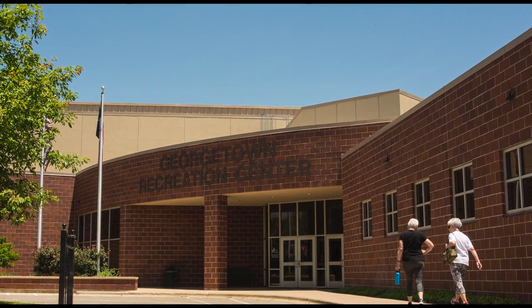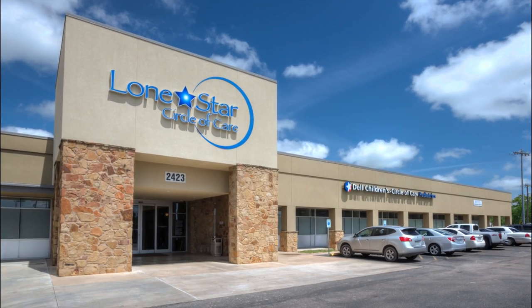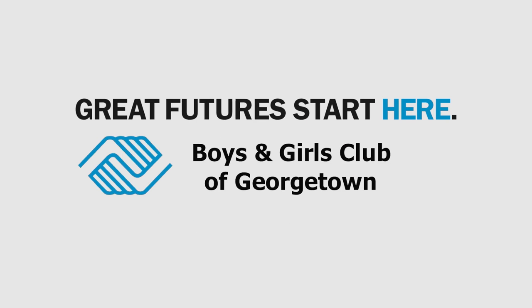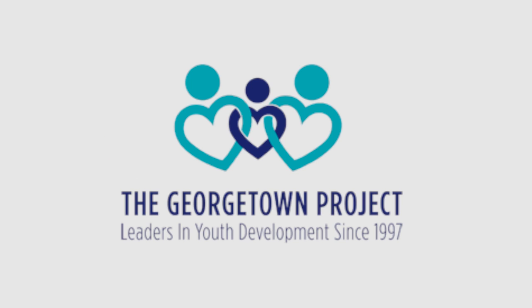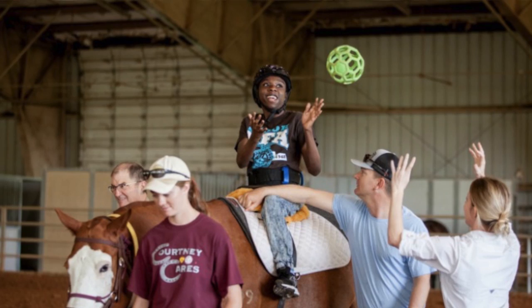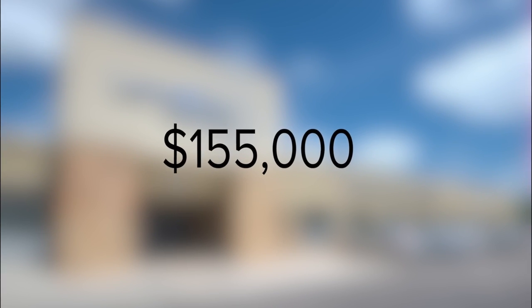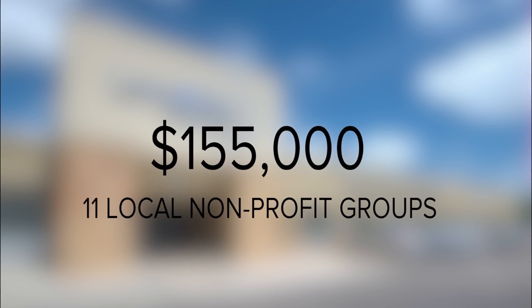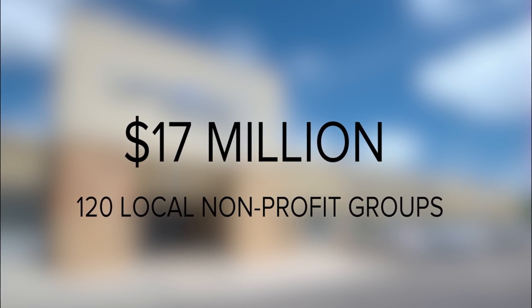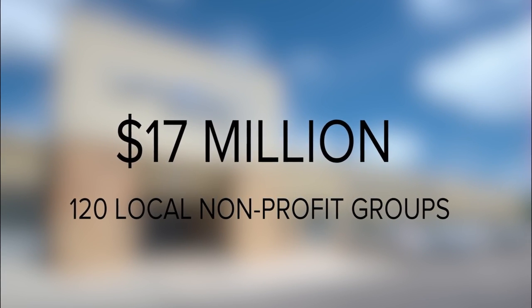The top funding recipients to date include Lone Star Circle of Care, The Caring Place, Boys and Girls Club of Georgetown, The Georgetown Project, and Ride On Center for Kids. Each of these partners provides services that strengthen the health of our community. Between 2007 and 2017, Georgetown Health Foundation expanded its community financial support from $155,000 benefiting 11 local nonprofit groups to over $17 million that benefits 120 local nonprofit organizations, a remarkable accomplishment.